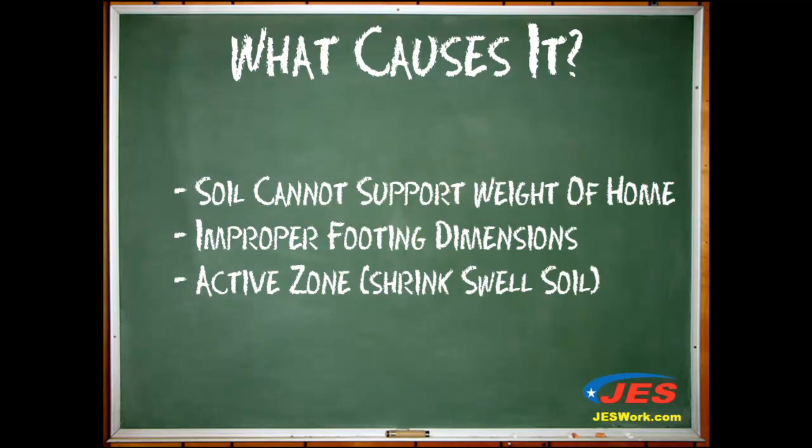And the third way is a thing called the active zone, commonly called shrink-swell soil. This is a depth in the soil, and it varies everywhere in the country as to what the depth is. But to a certain depth in the soil, the ground is affected by seasonal conditions and temperature change. For example, when there's rain, the ground will get wet and expand. If it's hot out, the ground will dry up and shrink. So this active zone, causing a lot of shrinking and swelling of the soil, can also be a source of the movement and the vertical settlement in the house. So that's the actual cause. It's a settlement issue that needs to be addressed.